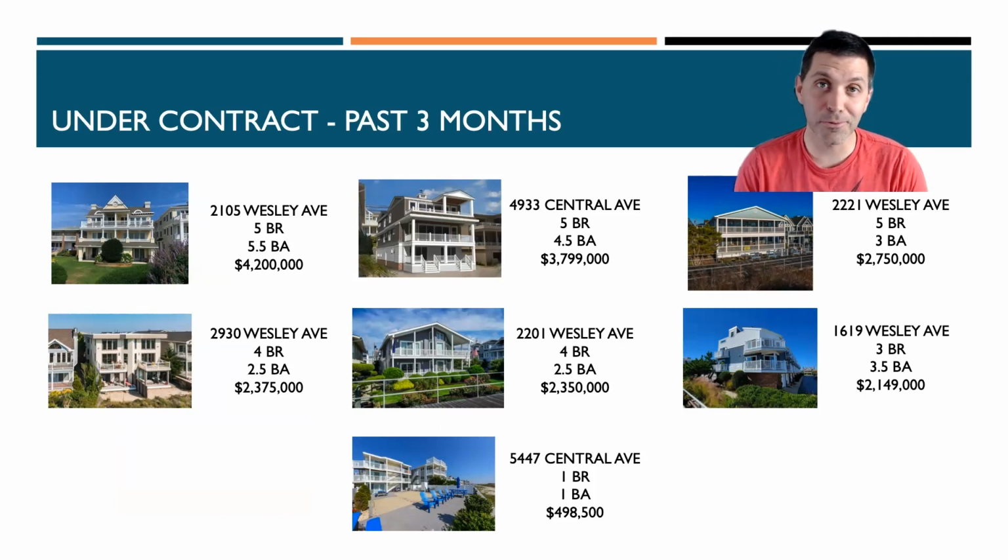There's no guarantee they go through. We don't know at what price these are under contract. So it'll be interesting to see in next quarter's beachfront report where these landed. They're great properties. Again, a lot of 4-bedroom units up here.